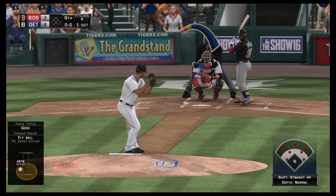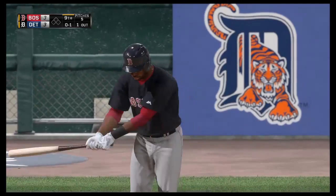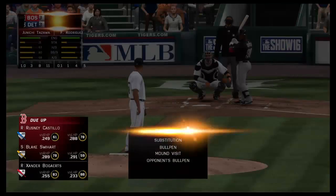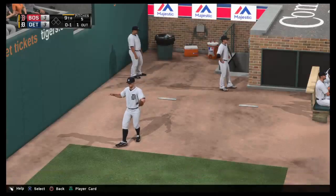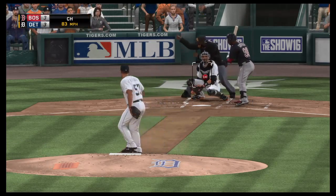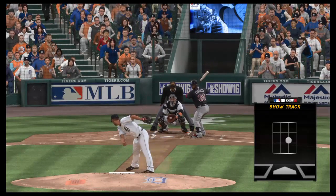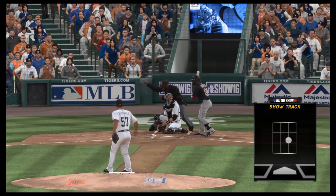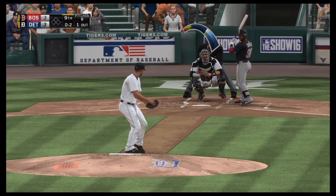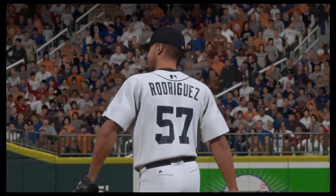Up next for the Red Sox, in now, Rusney Castillo, as he'll take a changeup here for strike 1. Comes set, and the 0-1. That's taken. Now it's 0-2. Hard to believe he let that one go. That was right on a platter for him. On its way, the 0-2 pitch. And here's a changeup in there for a called third strike, and that's the second out of the inning.